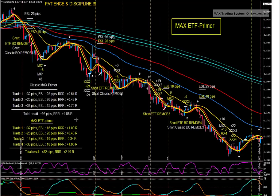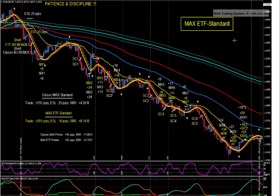This is another example on the euro-US dollar. A down movement handled with either the classic MAX primer or the MAX ETF primer. We will make later the distinction between the ETF primer and the ETF standard level of the MAX. And you can see the different types of results we can extract from these movements through one or several trades. And with the standard level, you can see a huge difference in the result. The higher or more elaborated the level of the MAX we are using, the more profit we are able to handle without necessarily increasing the risk on the trade in a dimensional way, in fact.